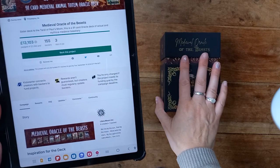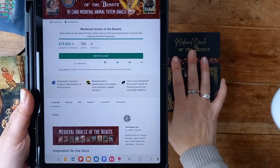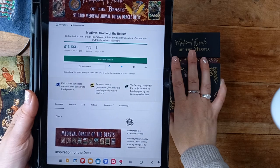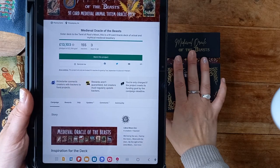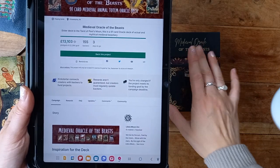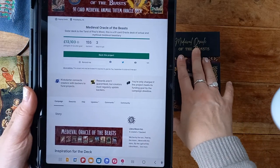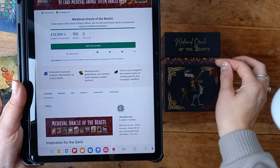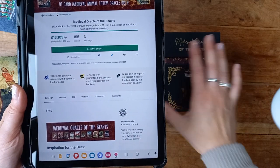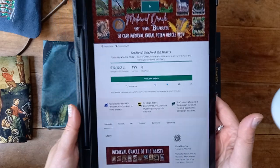So I have backed this deck and paid for it, and I was able to get the offer of having it expedited to me because the creator had 4 decks already in hand, and because I said I wanted to do a review of the deck anyway, she's very kindly forwarded one out to me, so I've got an advanced copy of my Kickstarter.